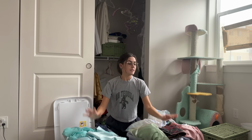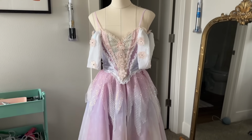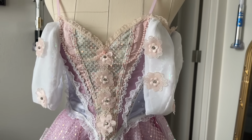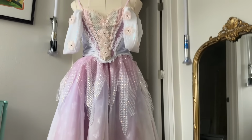Anyway, let's empty this out. We'll choose some things and we will start the dress. This is the dress that I just made. All of this was fabric I already had. It's just gorgeous. I love it so much. So I wanted to make something like this, but dark. This skirt was like a labor of love.